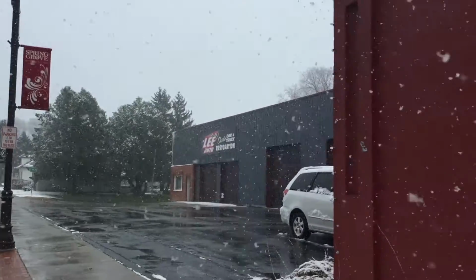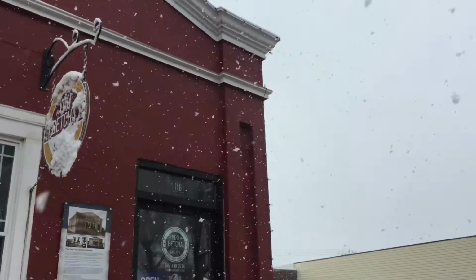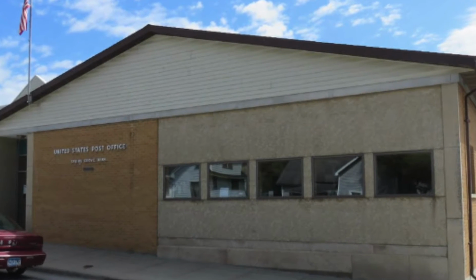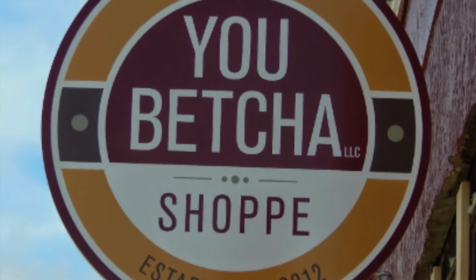This is our 3rd location in Spring Grove, actually. First we were at the library building, then we were near the post office, and we've been here for 8 years? I think that sounds, maybe 8 years, something like that.